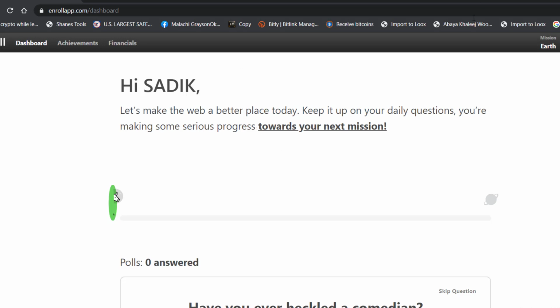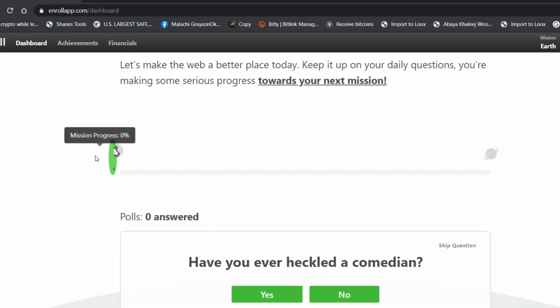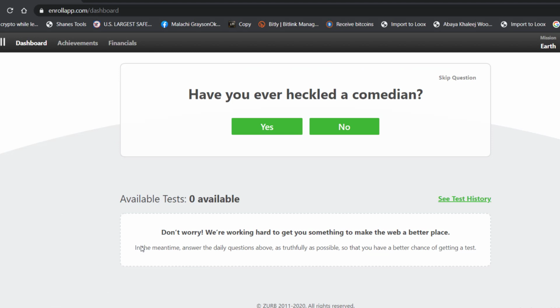All right, and you can also see from here achievements, financials, missions. It's like a game where you are able to answer questions, and you are going to be earning money. So it's a fun game that also pays you. All right, now let's just do it together. And you can also see the mission progress. Here it says 0%, and whenever you are done with this mission, it's like a game. You will complete the mission, and then you are going to go to the next mission. So this is very interesting.